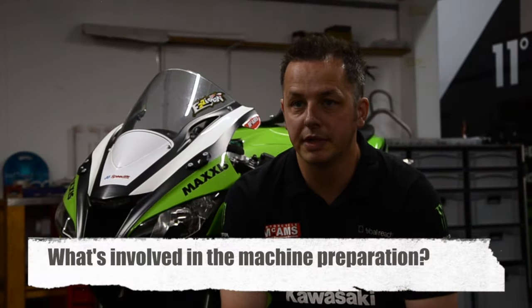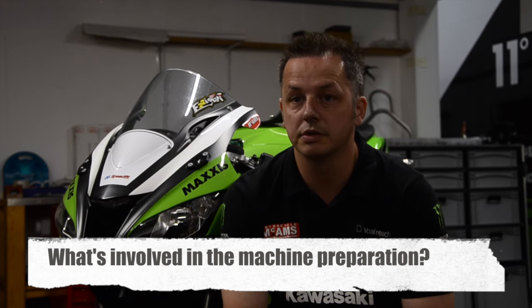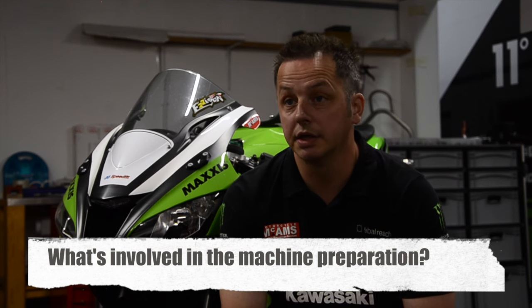To prepare a super bike for BSB is heavily involved. We have to strip the bike to pretty much nothing, clean everything, because when it's clean you can check it. You get cracks up here, you get bits of wiring chafing and things like that. So it's heavily involved in pretty much every time you strip the bike and rebuild a new bike before each event.